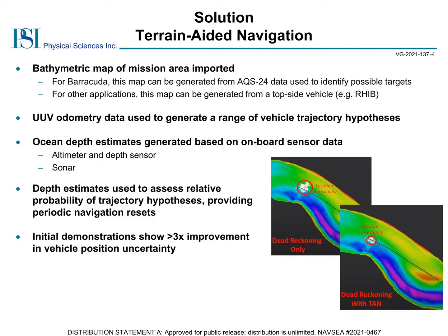In the dead reckoning only solution shown in the upper frame, the generated vehicle location hypotheses, illustrated by white dots inside the red bounding circle, have continuously spread, showing unbounded uncertainty over the course of the mission. In contrast, as the vehicle traverses a featured area of the seafloor, localization uncertainty drops for the TAN-aided case shown in the lower frame, and navigation is improved. The initial demonstrations show localization uncertainty enhancement can be as large as 3x.